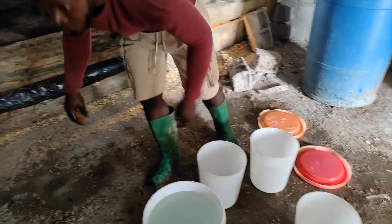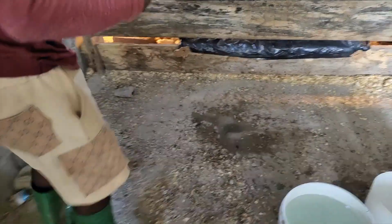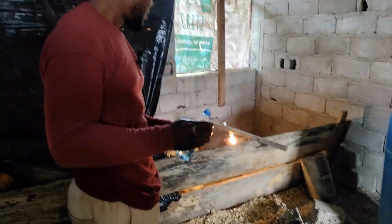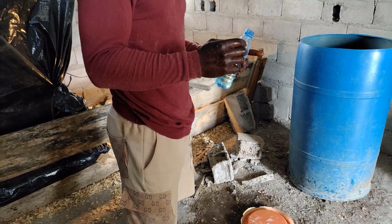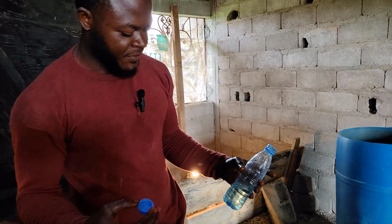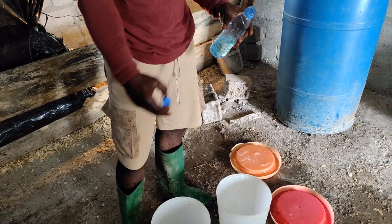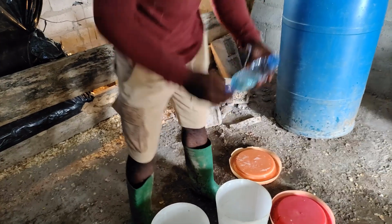Now I'll take my mineral, and I'll be putting this cover. Sometimes it comes with a measurement, but sometimes it doesn't. So this is the mineral. Sometimes it's 10 milli of syringe inside 10 liters of your drinker. But I'll be putting the water here for 5 liters, so I'll be putting 5 milli inside.